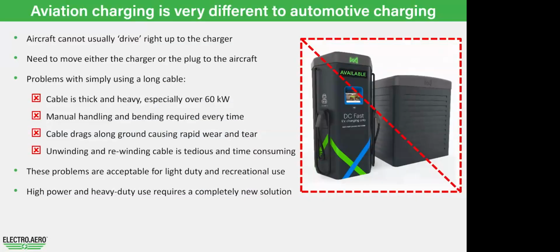Aircraft can't drive right up to the charger like a car can. They have much larger wingspans to deal with. Really you need to move the charger and plug to the aircraft because they're often out on the apron. You'll have half a dozen aircraft that might be in the way, and you want to start charging an aircraft as quickly as possible between sorties, rather than having them queue up and wait like you might be able to justify with cars.